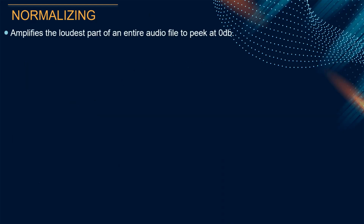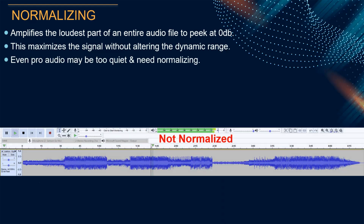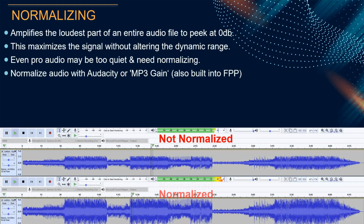Normalizing. This amplifies the loudest part of an entire audio file to peak at 0 dB. This maximizes the signal without altering the dynamic range. Even professional audio may be too quiet and need normalizing. And I've seen that in some of my shows. Some of the songs that I've purchased, they're like way too low. Normalize audio with Audacity or use MP3 gain, and this is also built into FPP.